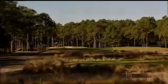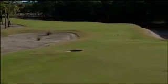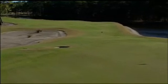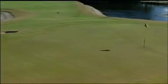But again, like I said, the premium is on accuracy. You need to be in the fairway on your tee shot in order for you to approach the green as we come up to the left. Once you go around the dogleg left, then you'll have a dogleg to the right as we get closer to the green, which we'll show you in a second.